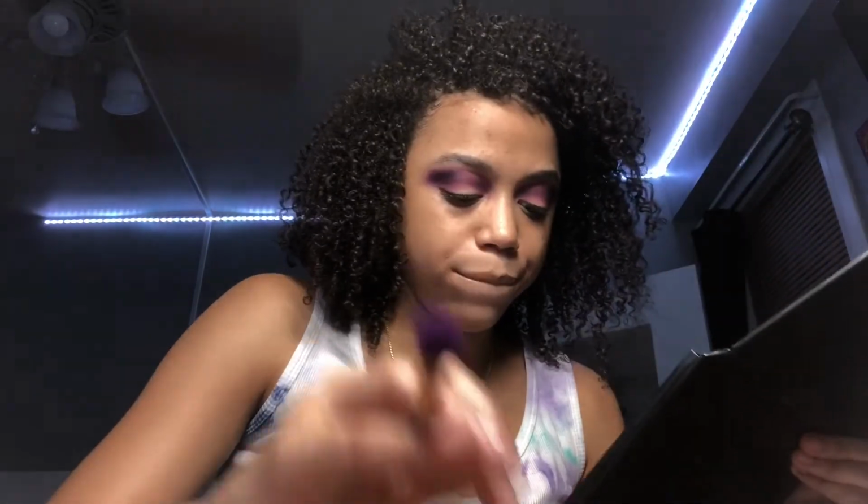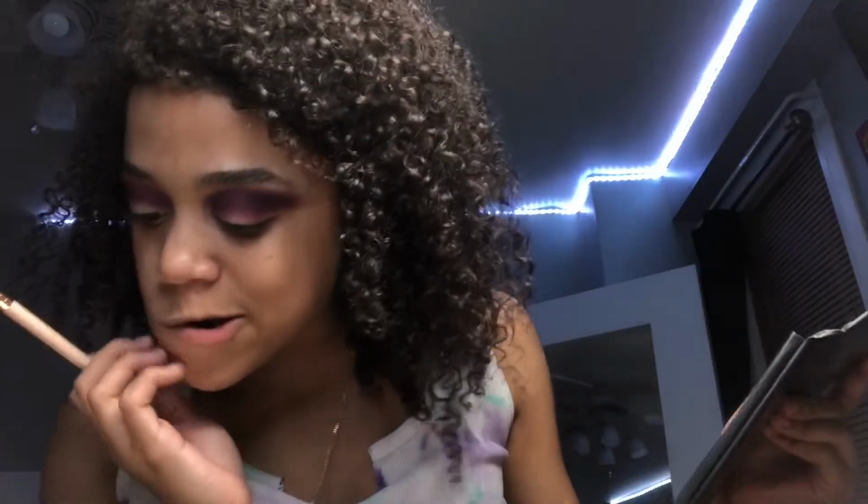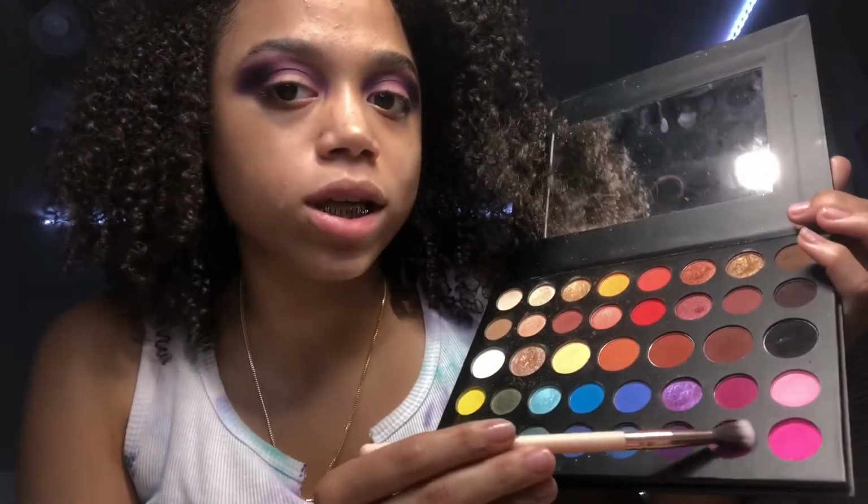So now I'm going to go into a different brush again. And I'm going to go into the Simply Essential brush that looks like these. And I'm going to go into, what's it called? Single. Anyways, I'm going to go into Single.